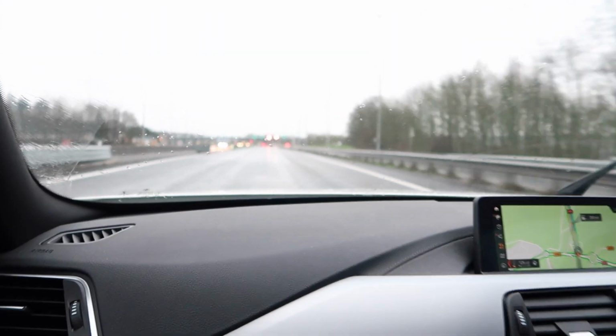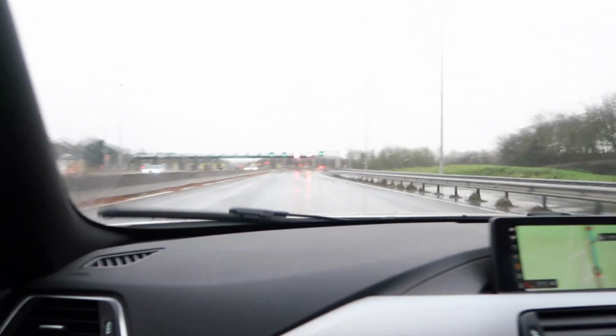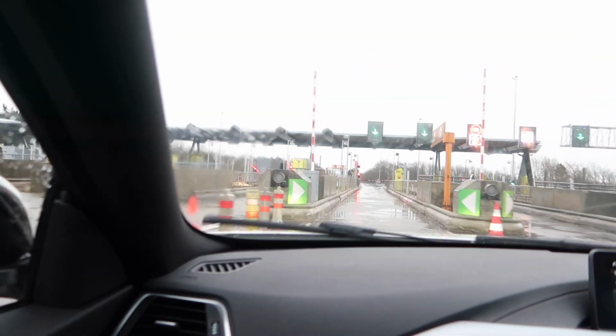So just coming up to the toll plaza. And basically, you just get your ticket here, don't you? And then when you get to the other end, you can make payment on your credit card or debit card. And of course, you've got to remember that it's catering for people who are in a left-hand drive car. So unless you've got a passenger, I'm not quite sure how you're going to do this. But here we go.